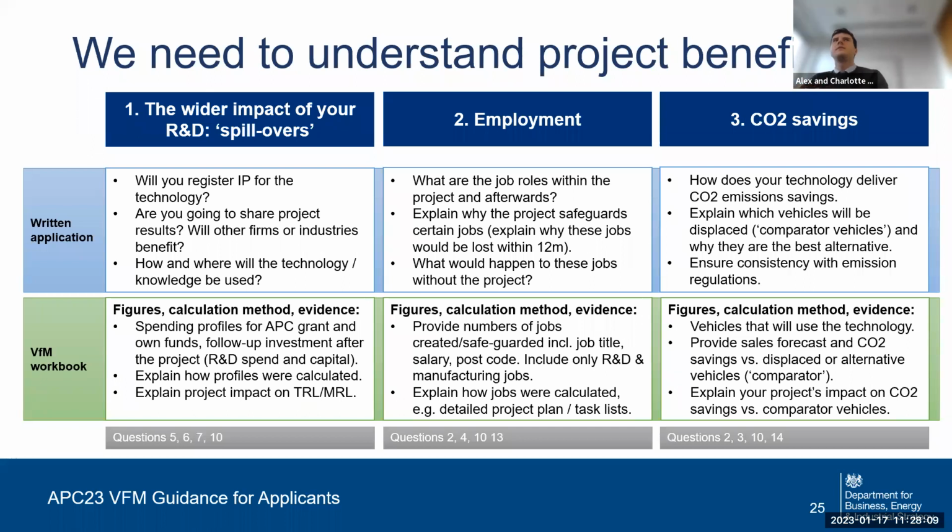So for example, if you had 20 jobs created in year one, and a further 5 created in year two, you'd input 25 into the column for the second year, not 5, assuming none of the 20 initial jobs were lost. So we also care about carbon savings, because this is a big objective of the APC, to reduce carbon produced by the auto sector.